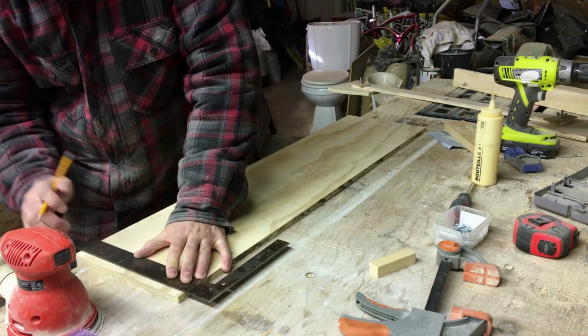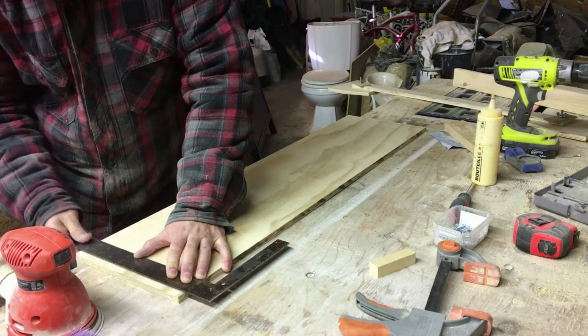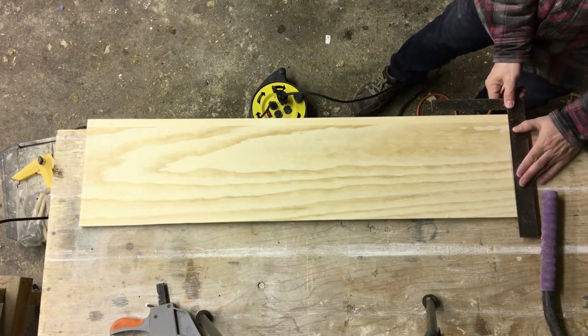Because it was made for it. That is literally the whole point of this.